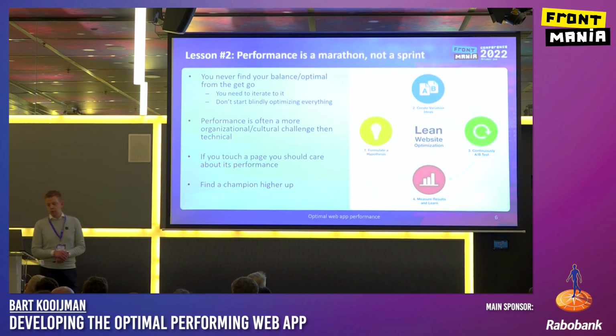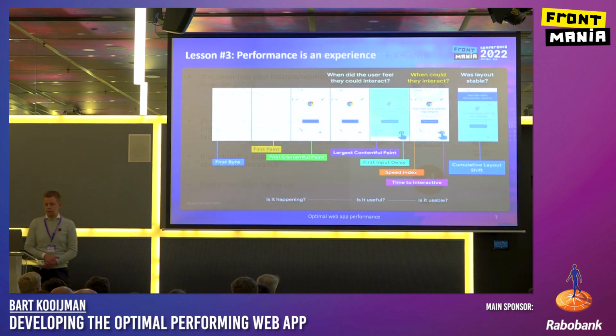Things like a kind of performance culture, and for example, having the rule that if you touch a page, if you start changing the code of a certain page, you're also responsible for the performance impact. That kind of mindset, or culture, is definitely something you should be aware of and work on. And finally, find a champion higher up that will acknowledge the importance of performance and help you out with time, budget, and resources, and anything you need to actually manage it. And then it's basically a matter of iterating towards your optimum. And basically, it never ends.